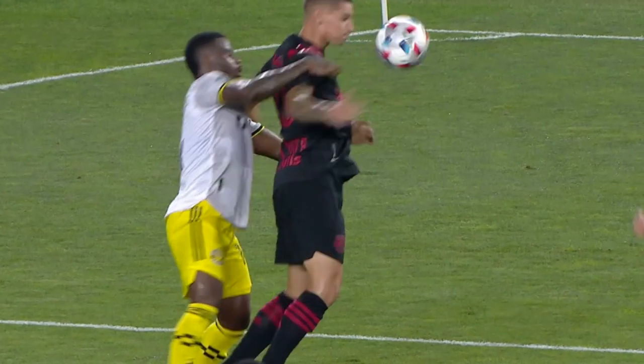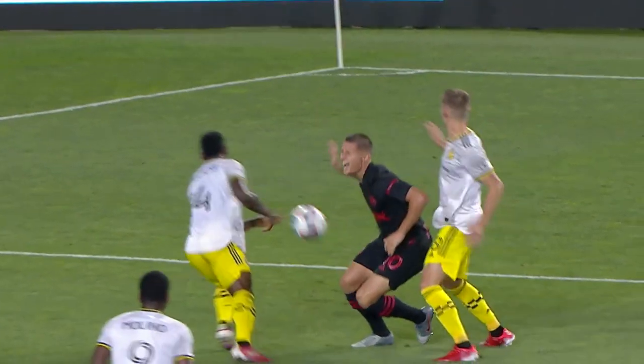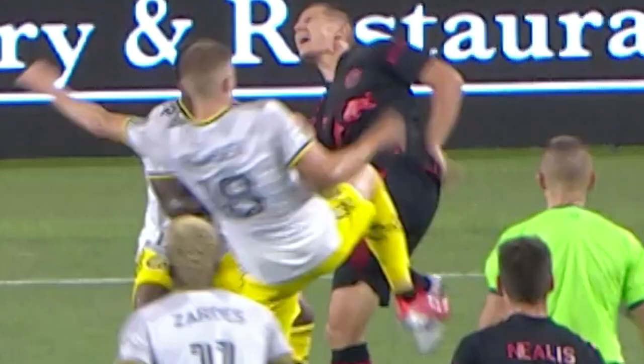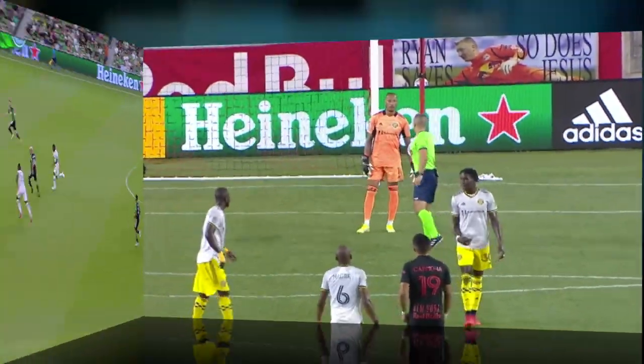Fraser was the player who had actually played the ball, while it was Kalamala who had kicked up into Fraser's leg without making any contact on the ball. The award of a penalty kick was a clear and obvious error, and after seeing the images, the referee correctly rescinded the penalty and restarted with a drop ball.